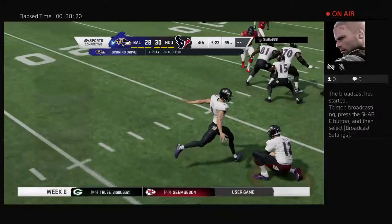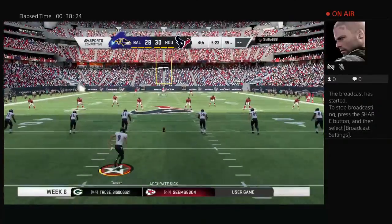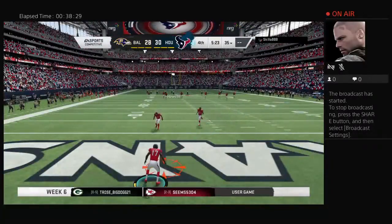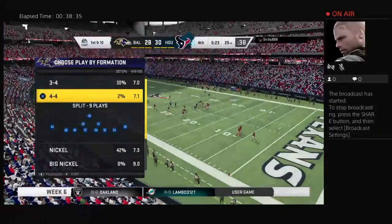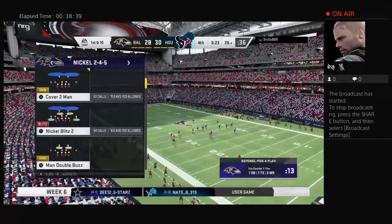Tucker with the extra point, and that will get him one closer. Tucker now to kick it away following the touchdown. And a fair catch signaled for and taken successfully. The Texans take over 1st and 10 at their own 25-yard line.